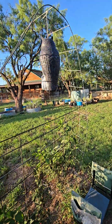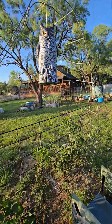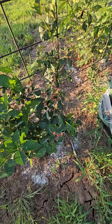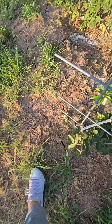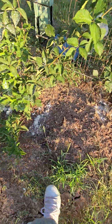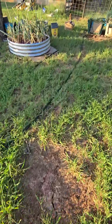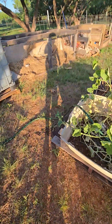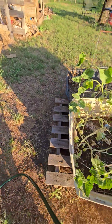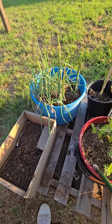Mama got me an owl because the birds kept eating everything. So we hung this owl up and we actually are getting some buds coming back. So that's good. And this guy right here doesn't seem to have anything on it anymore. We got to go check the water again. It doesn't seem to really have anything. So, not really sure what to think about that. I'm going to go ahead and water these really good for a minute.